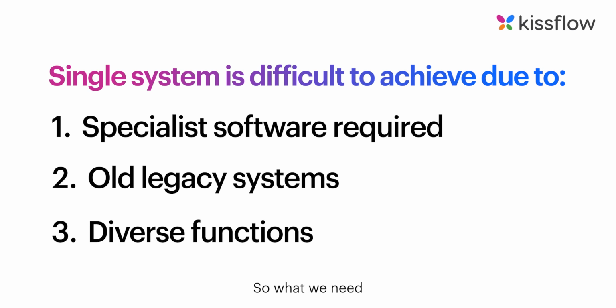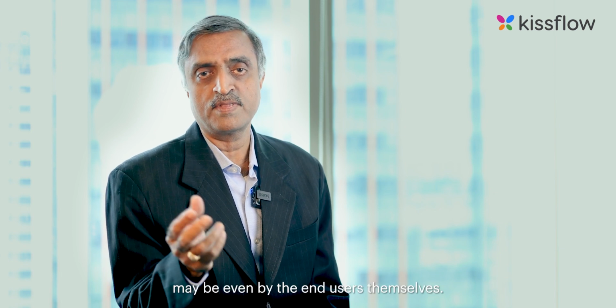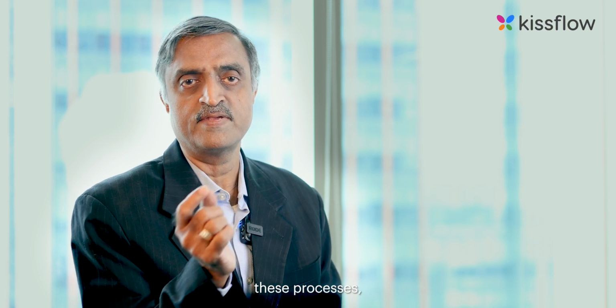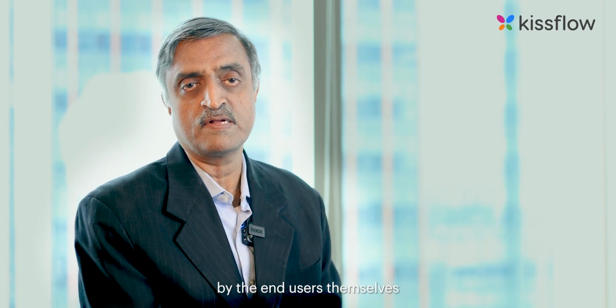So what we need is a workflow system which integrates all of this and which can be so easily changed, maybe even by the end users themselves. What is required is a way of simply defining these processes, either by a small set of programmers very quickly or by the end users themselves.